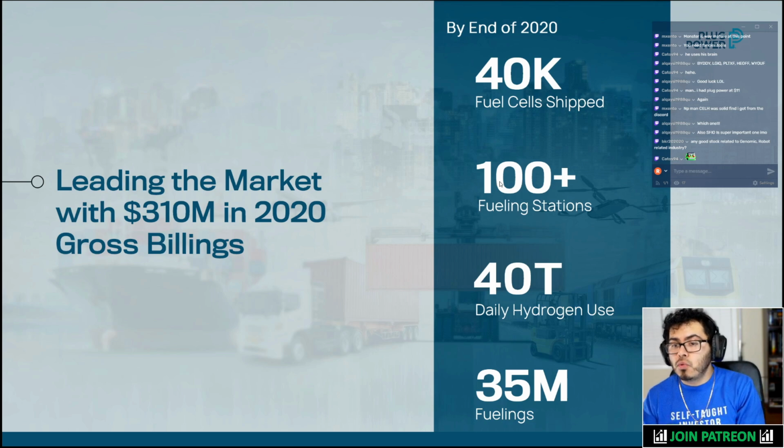By the end of 2020, they have about 40,000 fuel cells shipped. They have over 100 fueling stations. They have about 40 tons of daily hydrogen used.